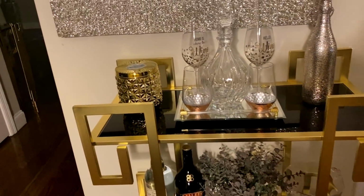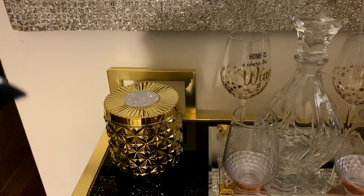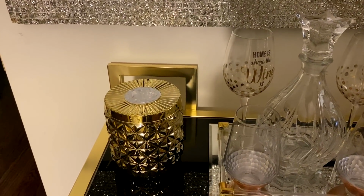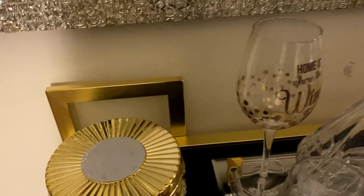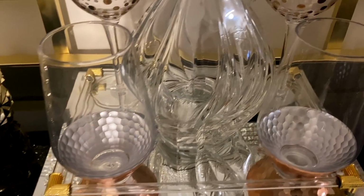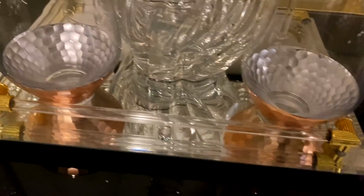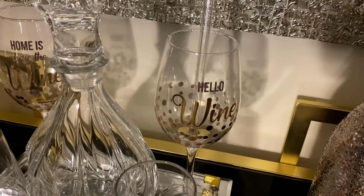Let me start with the bar cart and I'm going to let you guys know what I have. The candle is from TJ Maxx. It is very luxurious. I really, really like it. I have a tray from Amazon with some glasses. These are from Home Goods. I got them last year at the end of the fall season.